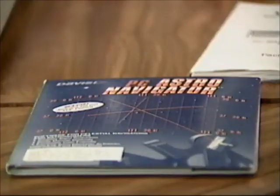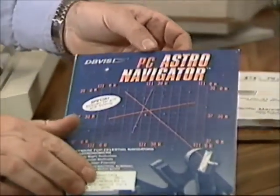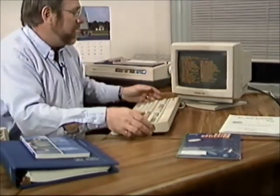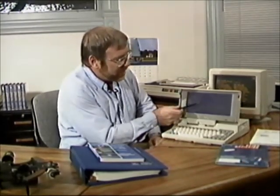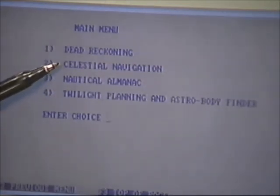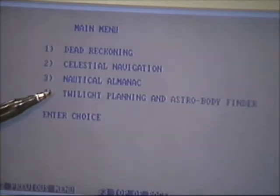of position. The next program we're going to review is the PC Astro Navigator. To do this, we're going to use the laptop computer we took on our Virgin Islands trip this past fall. The PC Astro Navigator has the same basic features broken down into 4 different menu selections. Number 1 for your dead reckoning, number 2 for your celestial navigation, 3 for your multi-year nautical almanac, and 4 for your Twilight Planner and Astro Body Finder.